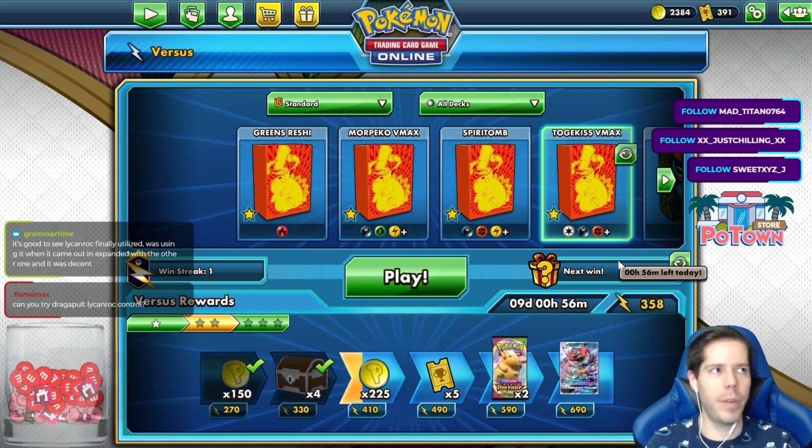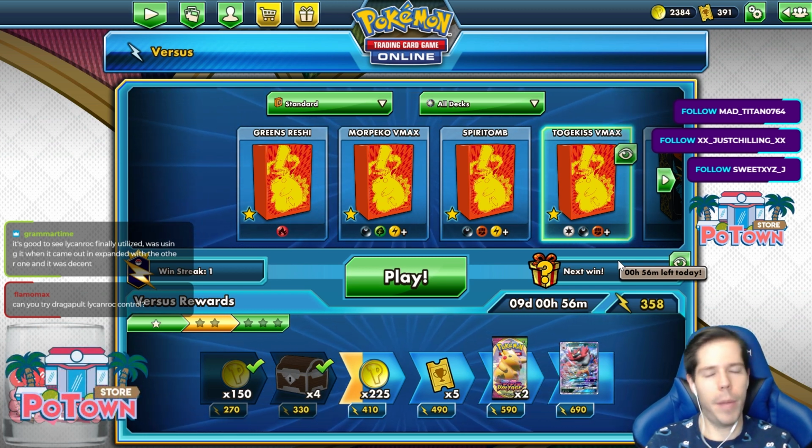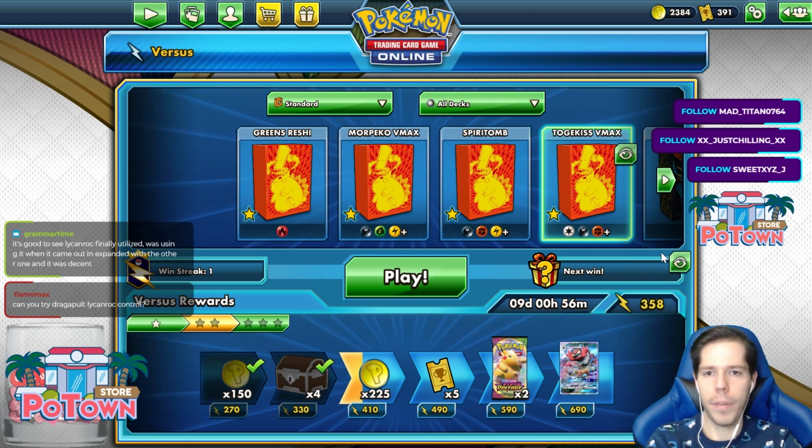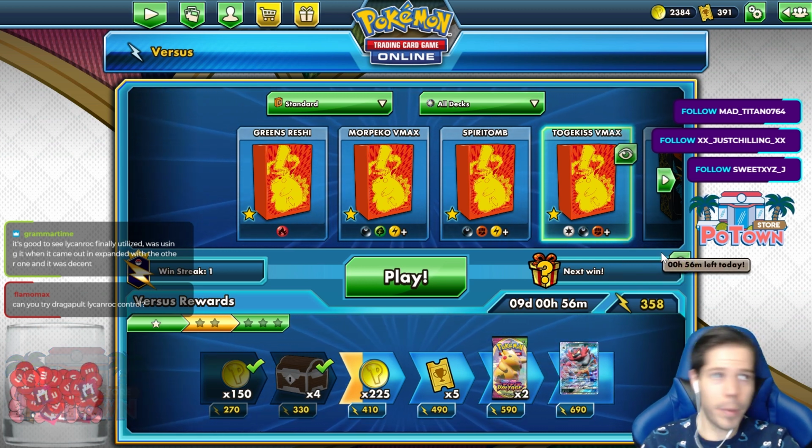It's just the energy requirements are so brutal, right? But I'm gonna try that next. And that will be all for Togekiss Lycanroc. I mean, not Lycanroc VMAX, Togekiss VMAX Lycanroc-GX.